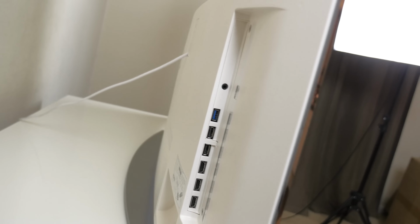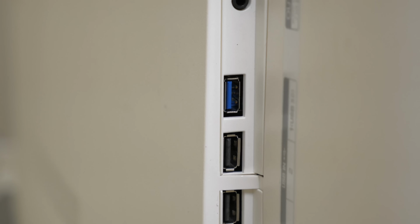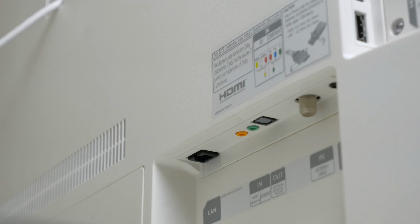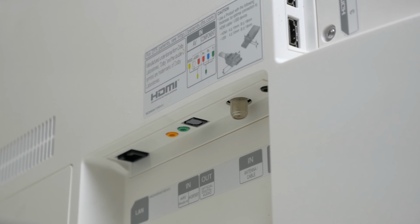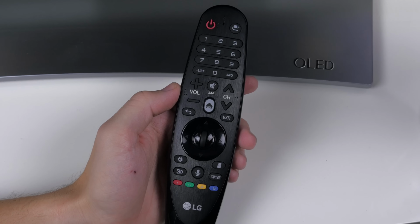Now something that surprised me was that the back is entirely white, which is totally cool with me because most of my electronics are white. And right up here at the top, we have some type of really nice etched material, which I think looks pretty cool. So here on the back, you can see we have an audio out right up at the top. We have a USB 3.0, two USB 2.0s, and then right there at the bottom, we have 3 HDMI ports. And down here at the very bottom, we have an Ethernet port if you want to hardwire your connection. We also have some component connections, as well as an optical port and a place to connect your coax cable for your antenna or cable. So here's the controller for the TV.